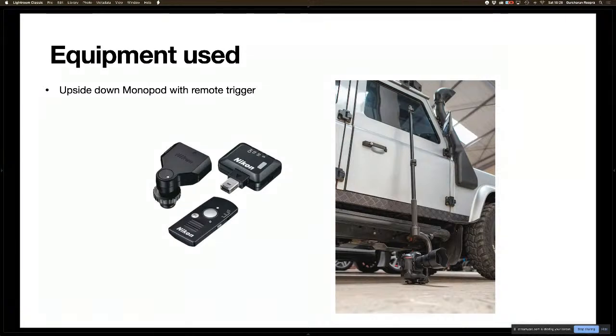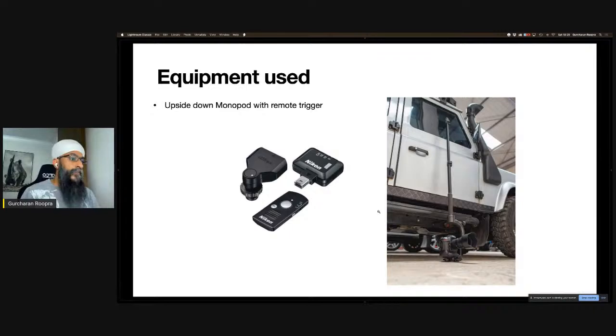It works in the distance I want it. It actually works to around 50, 60 meters. So you can actually put your camera and move away. Very, very simple. Connect viewfinder. If you find that maybe you want to zoom in, all you have to do is pick up the monopod, change your composition, drop it back down. Don't like it, change the focus point.